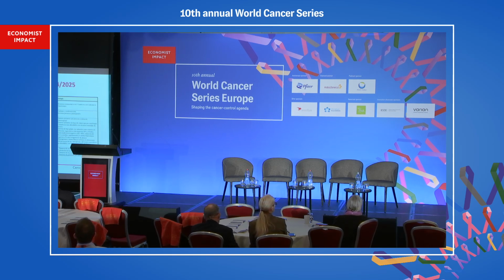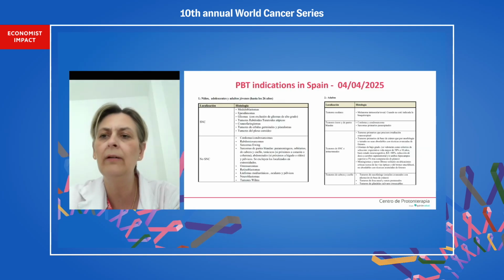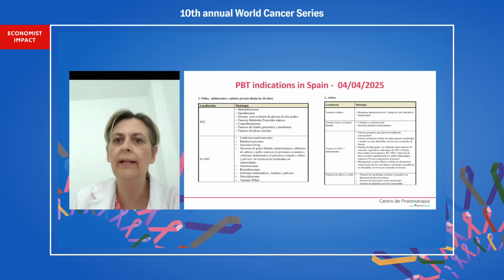Literature suggests superiority of proton therapy over photon therapy, mainly in terms of side effects. More than 100 clinical trials are currently ongoing. Recognized indications of proton therapy vary according to country. Core indications are pediatric patients, eye, skull base, and paraspinal tumors. Recent data suggest a benefit in brain tumors and head and neck carcinoma. Reduction of toxicity would result in a better quality of life in long-term survivors. And here is the updated indication of proton therapy in Spain. It covers all these kinds of indications, which are well recognized around the world.